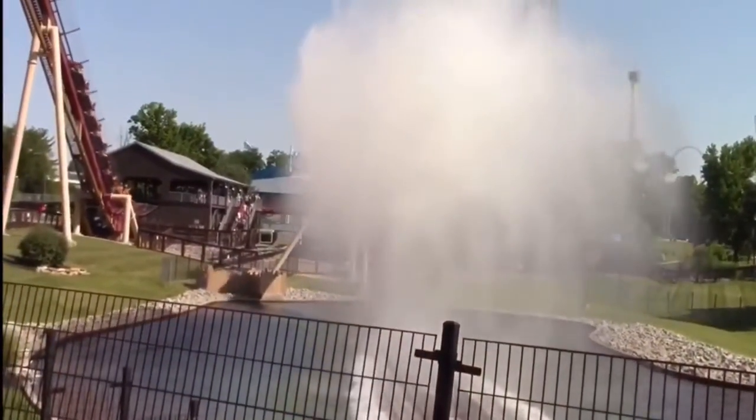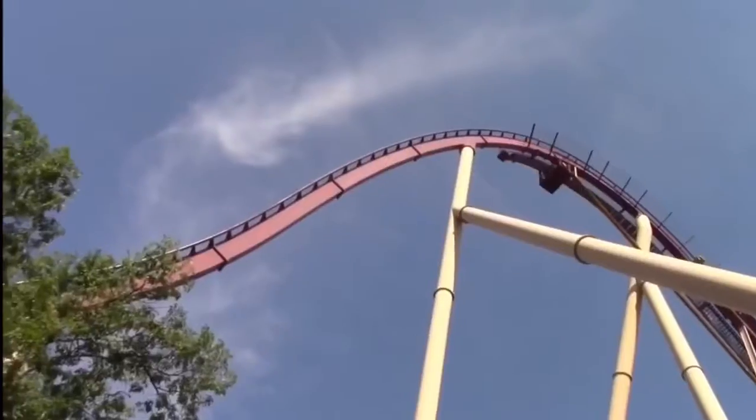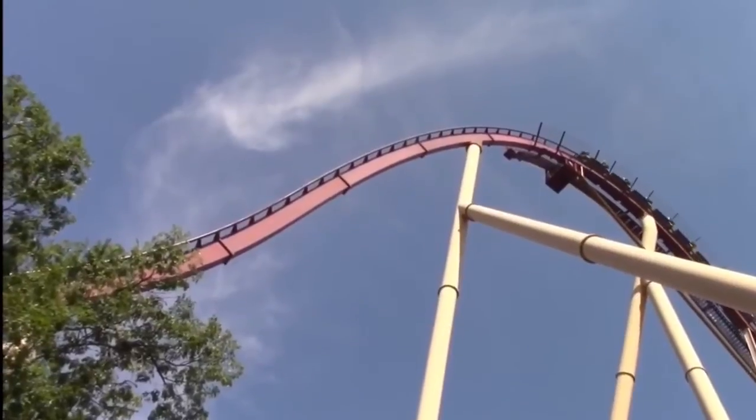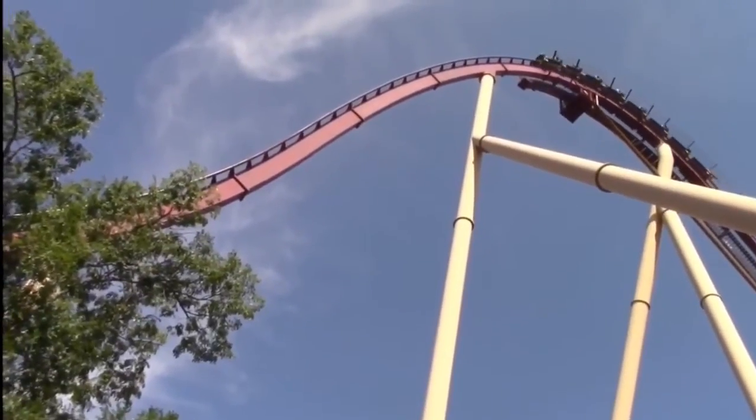I'm hoping that when I get back to this park in about a week, 2 weeks, that my ride experience on it is better. But I'll go through the theme real quick.